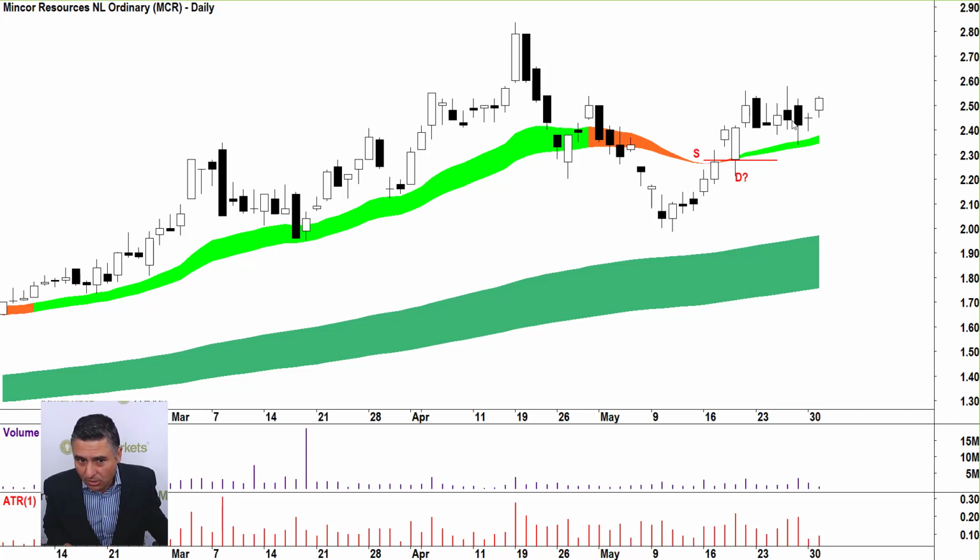Well, nothing really all that interesting, to be honest. It's been going quite sideways. A little bit of supply in here. How do I know there's supply in here? Well, just look at that, look at these shadows. I mean, the market is talking to you.